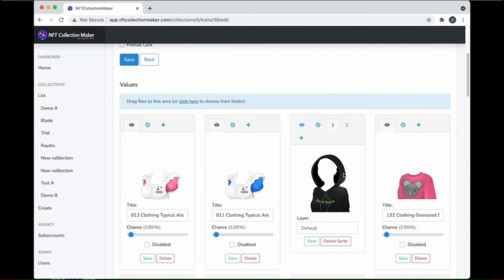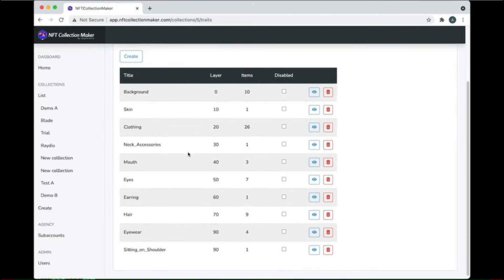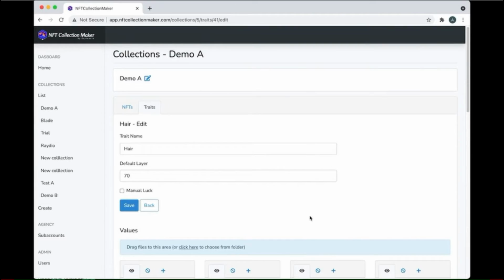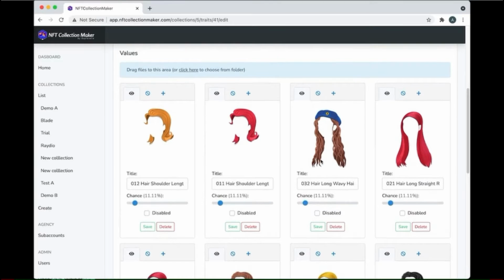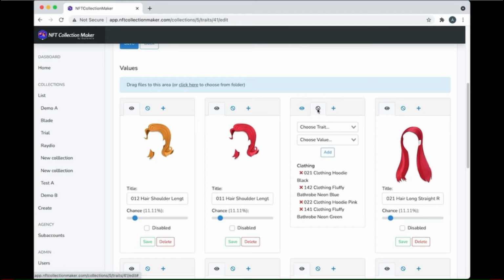Sometimes you don't want some items working with other items, so back to traits quickly here, open the hair preview. As an example, this beret here won't work with the hoodie I showed you, right? So you go to forbidden items here, and you add other items to not be generated in this image. And in this case, you can see here, black hoodie, clothing, bathrobe, and a few other items. Super, super, super cool. The perfect image you envision.